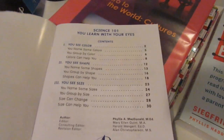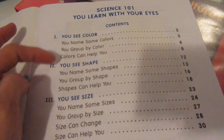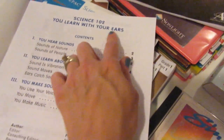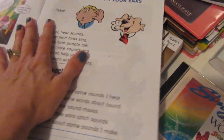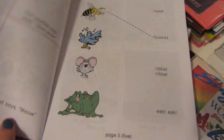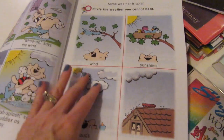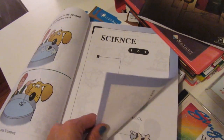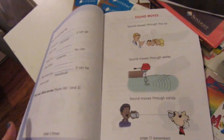so learn with your ears. So I guess this was eyes, right? Okay, so learn with your eyes. You see color, you see shape, you see size, and then this is ears. So you're going to learn about science with your ears. So all the things that you can hear, and you're going to go through all the topics and fill out the paperwork. And they've got tests in these units, which I really thought Mason would really enjoy.